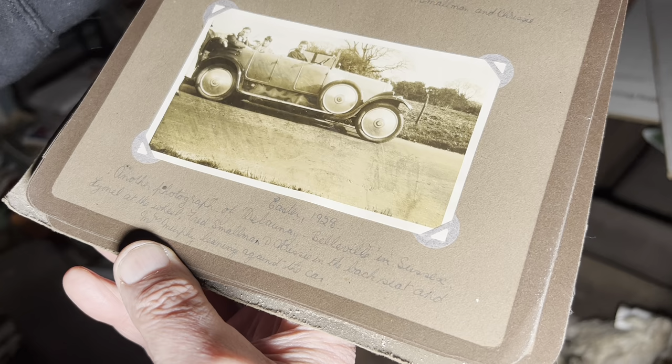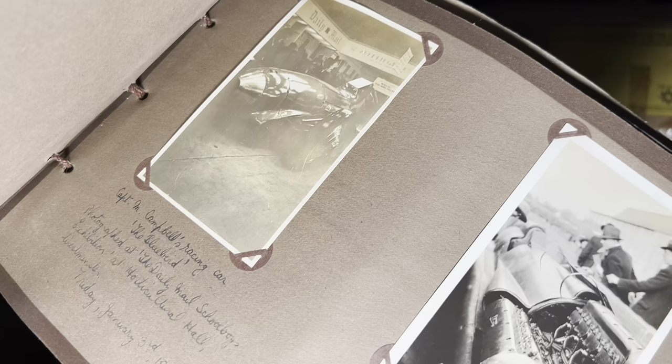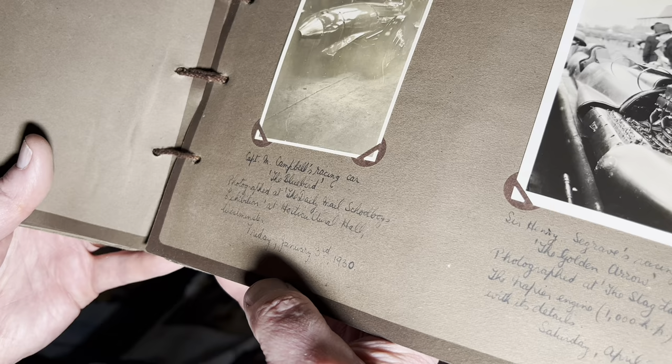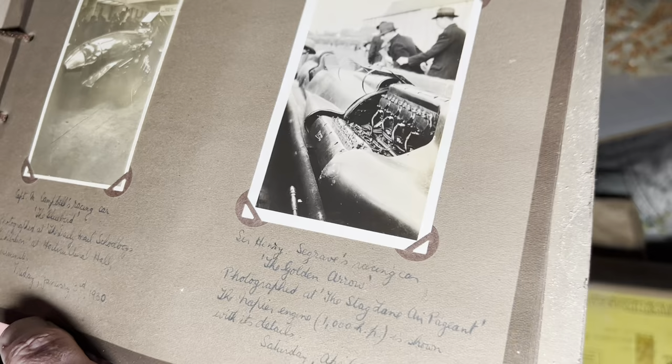Yeah, maybe. But I think this one looks like all cars, but the other book has got planes in it, I think. What is that? At that side? Campbell! He did land speed record. Oh, is that what it is? Look, the Bluebird. Oh, I have heard of the Bluebird, 1930. Original photo then, from then. Yeah, photographed at the Daily Mail schoolboy exhibition at Horticultural Hall, Westminster. 1930. That was 1932. That's the Golden Arrow.